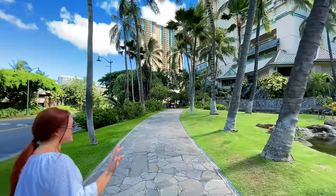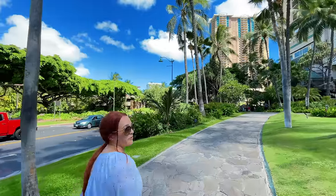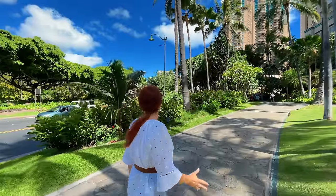Hilton Hawaiian Village definitely offers so many photo opportunities. The statue that you just saw, so many people take photos of it. Aloha!